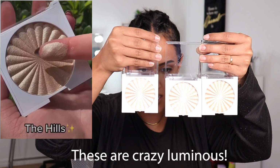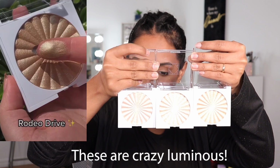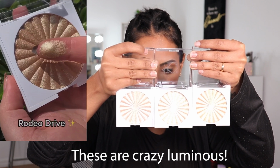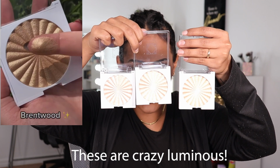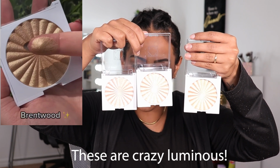It is a light champagne with neutral undertones. The one in the middle is Rodeo Drive. We all love that one. It is a universal champagne with neutral undertones. And this one over here is also a brand new shade. It is Brentwood, a deep champagne with neutral undertones.